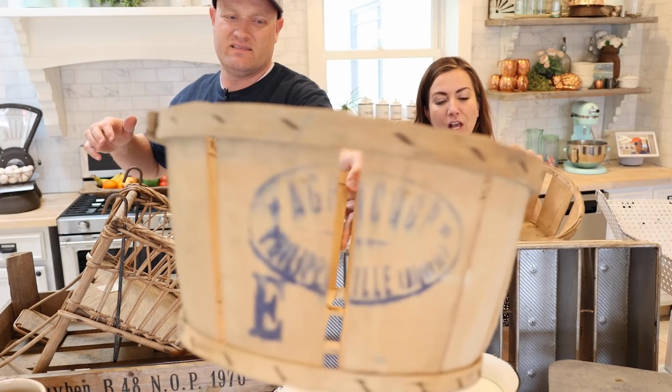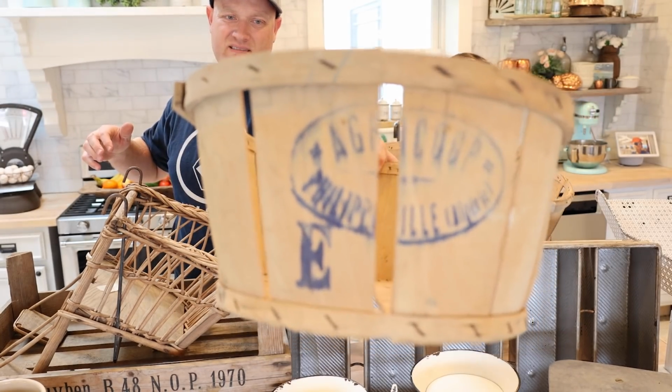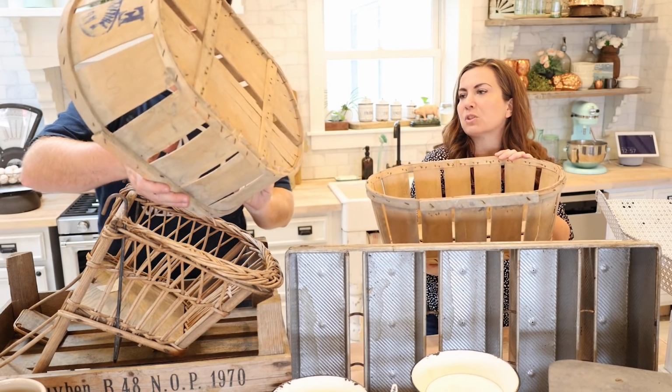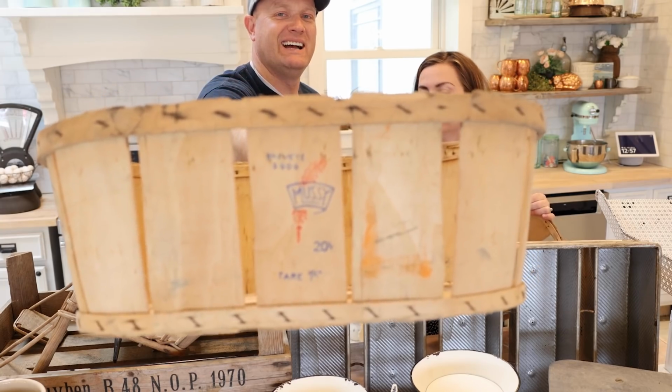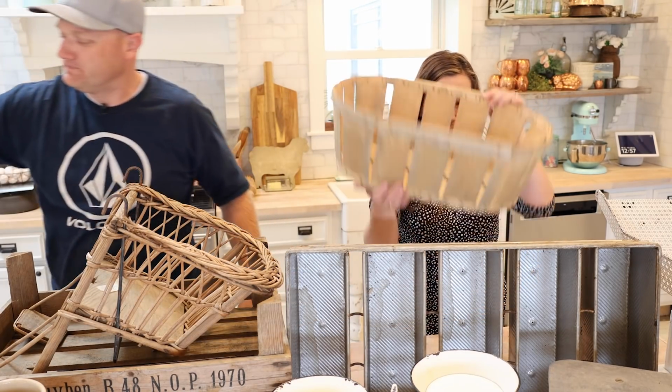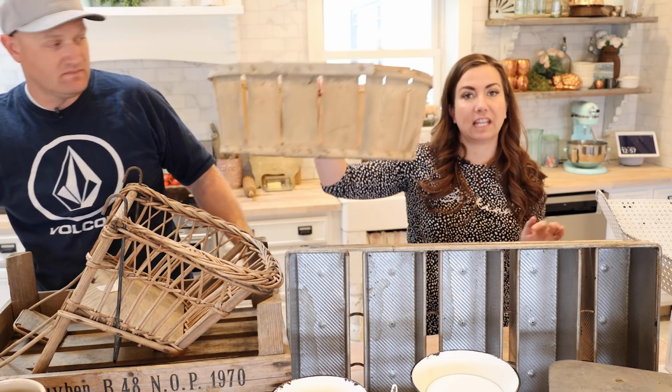I would call them like apple baskets, but I don't know that that's what they were. Some sort of fruit gathering basket. We'll just call it a French gathering basket. How about that? $44.95. They're really cool. I'll get lots of pictures of all the labeling on them.